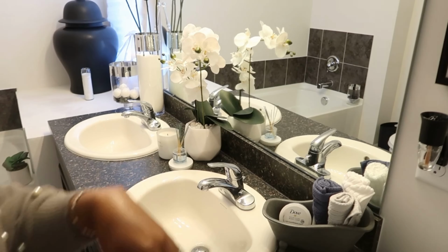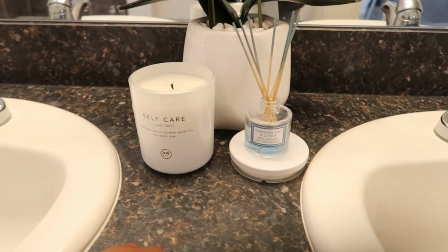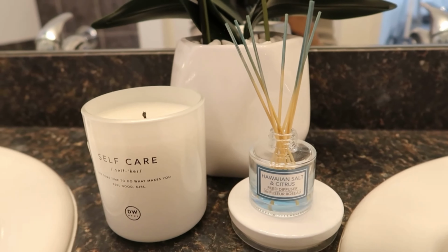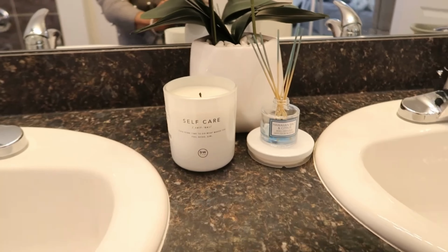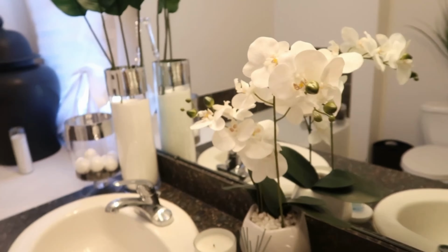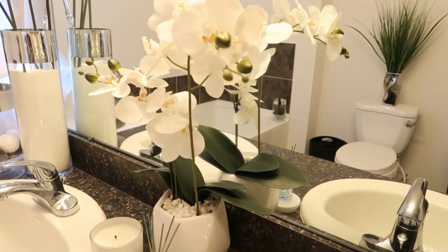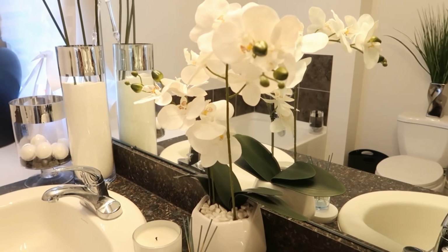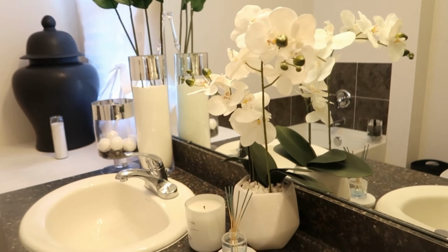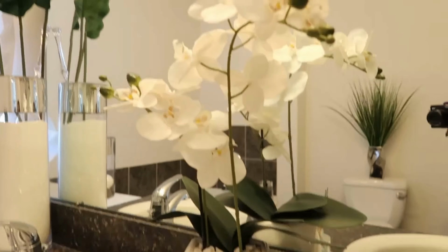So that is that. Then right here, y'all, we have our little self-care candle and our Himalayan salt citrus diffuser. And it smells really good. So this is just our little center display area. It's giving hotel vibes, you know. And I have this cute little, girl, what is it? Is it an orchid? Y'all told me what it was too. I don't know, I'm gonna have to look it up and see. But I love this plant, and I saw it at Marshall's, so I picked it up. I think it was only like $12.99 or $14.99.